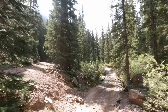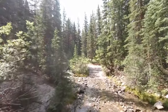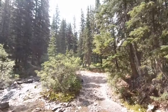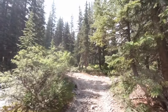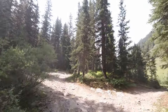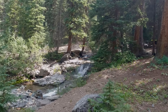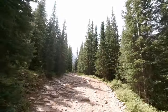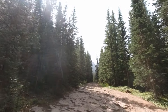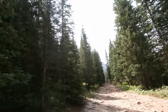But we got right here about 0.15 miles. We got a little creek crossing. Oh, that's pretty cool. Got a tiny little waterfall here off to our side. You got a nice little climb here. You can take this rock side, or there's a little bypass over there if you wanted to take it up a little easier.